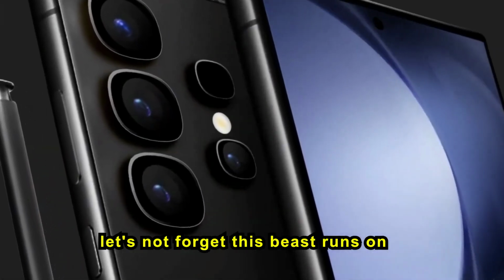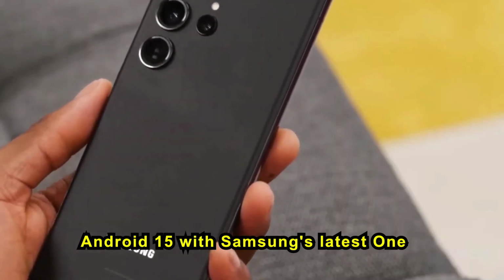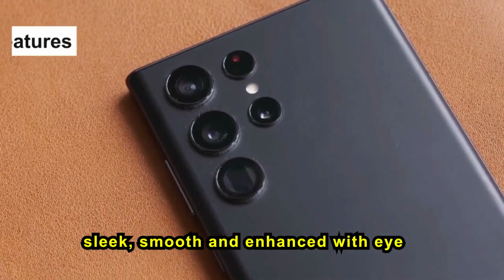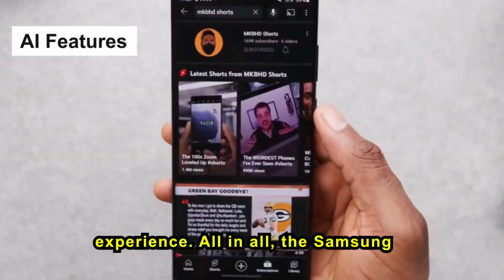And let's not forget, this beast runs on Android 15 with Samsung's latest One UI 7.1. The interface is sleek, smooth, and enhanced with AI-powered features to give you a personalized and efficient smartphone experience.